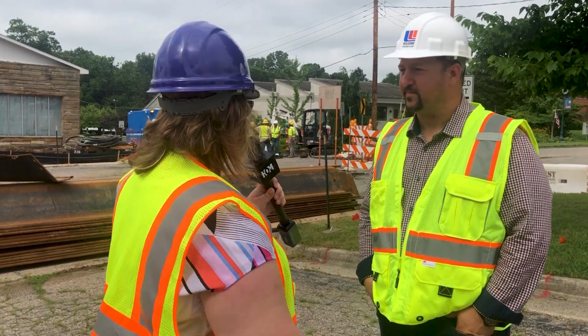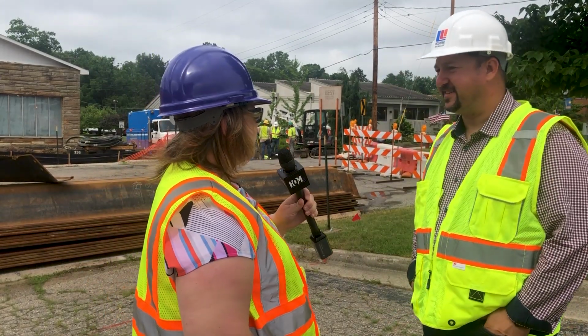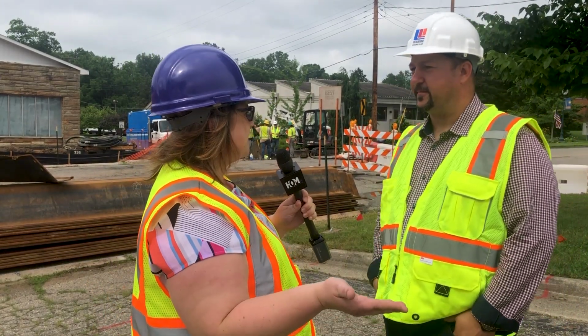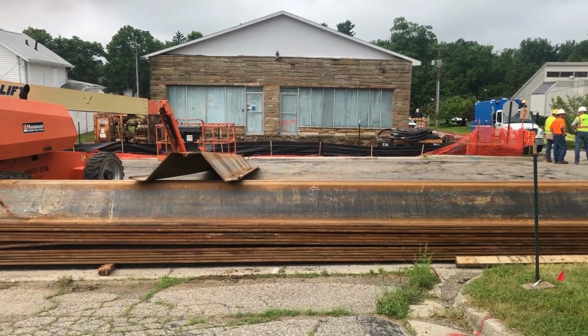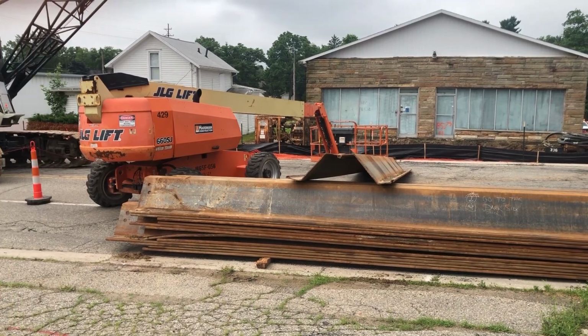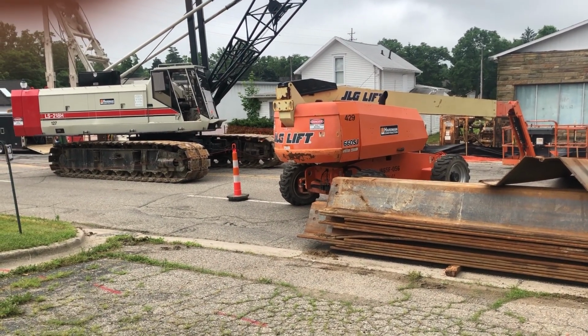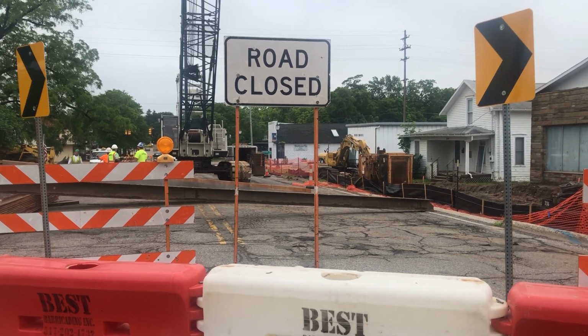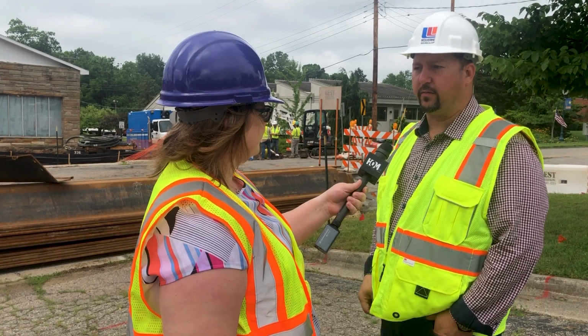Okay, and there's some large metal sheeting behind us too. That is a part of the process and probably the thing that people will see most in a little bit. Tell us about that. Yeah, so what we're doing is we're installing sheeting which will support the road structure while we dig the hole behind it, which will help remove some of the soils from the site. So that's basically our reinforcing that we're putting in, which is kind of step one of the process.